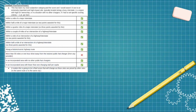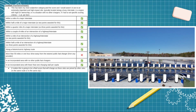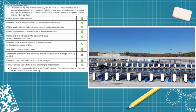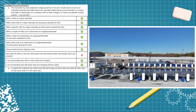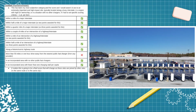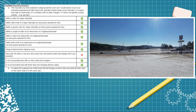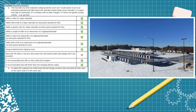For location, it only got 1 point taken away, which is less than 50 miles from the nearest public fast charger, basically filling in a charging desert. That's not the case here. On Interstate 95, there's actually multiple charging stations up and down Interstate 95. There is other Tesla Superchargers as well. However, it did score very well for being close to the interstate exit. Sometimes Tesla Supercharger stations are kind of far away from interstate exits. You have to go to like an anchor mall or something like that. But in this case, it's immediately off the exit, so it got all of those points as well.